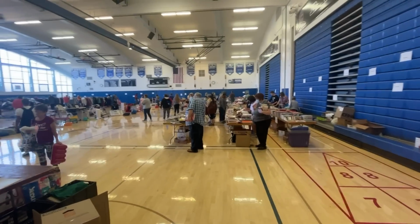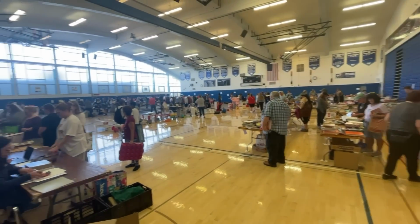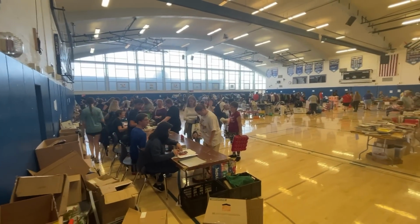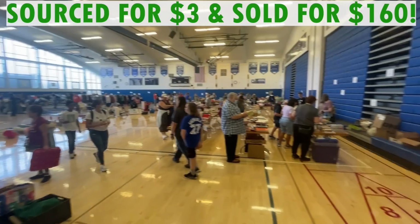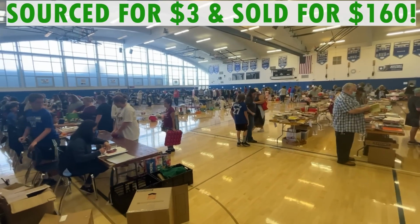All right, time to head in the gym now and take a look. Oh boy, this brings back memories. Oh my gosh. Who remembers from years ago when I found that Irish green dress? It was right there in the corner. Absolutely crazy, wow. Oh my gosh, it's been such a long time.